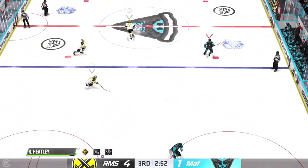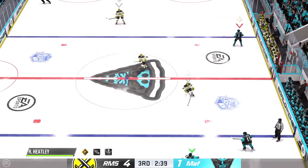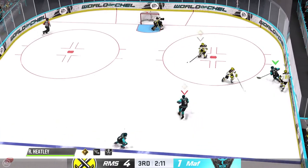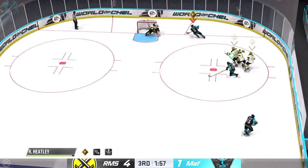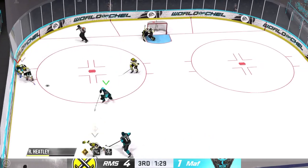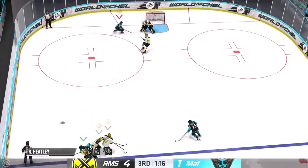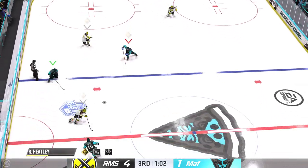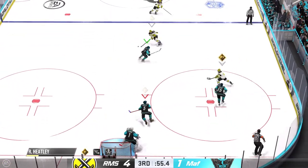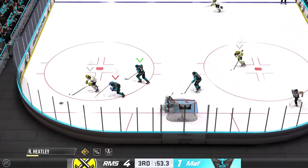The Buffalo have taken possession along the wall. Right through center and into the offensive zone. Puck picked up by Heatley. Denies him in close. And he takes the feed. Passes it to Pratt. Final minute of regulation here, and it should be it.